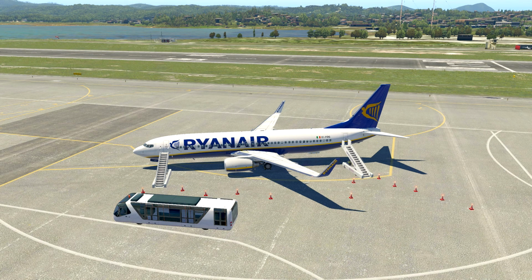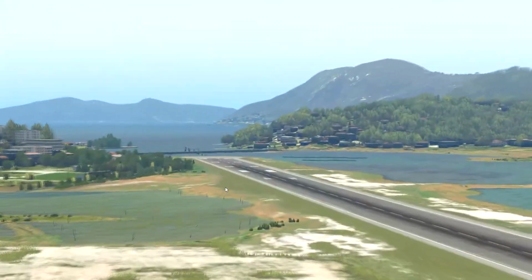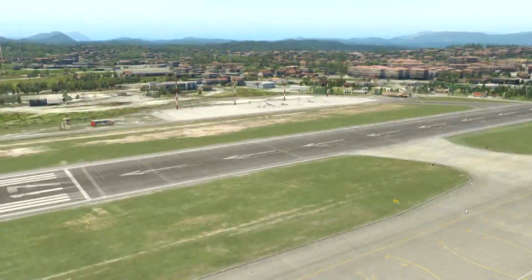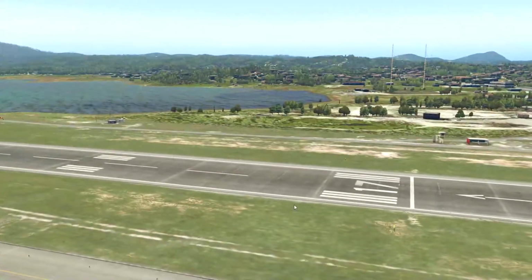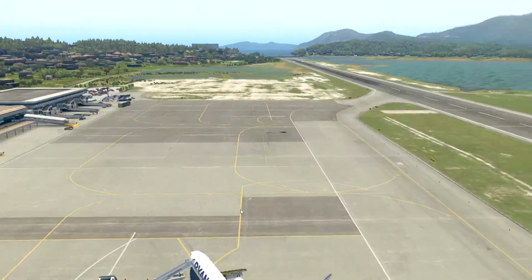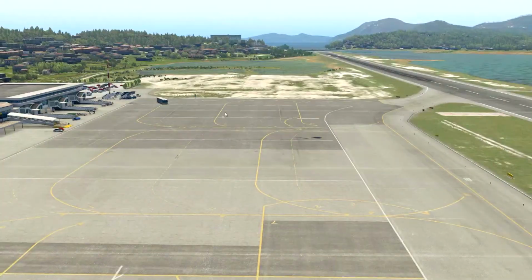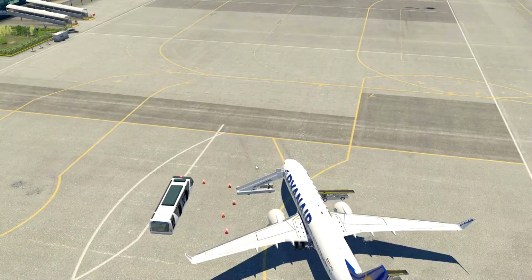And there's not really much more to say. We're going to be departing off runway 35 today. I think the winds are in favour of 17, but they don't actually use that. I know I've landed on it in a video before, but I've been told that they don't actually use that. So yeah, it's 35 for us today, which means we're going to be doing some backtracking. Anyway, let's get into the flight deck.